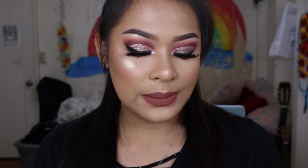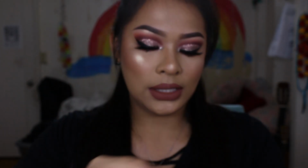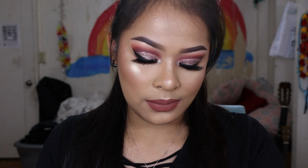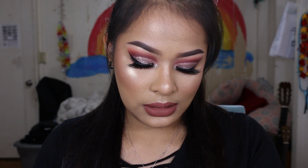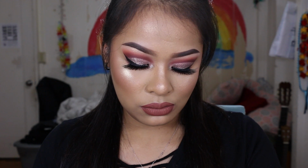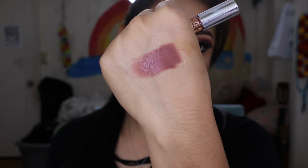So after, I use the liquid lipstick from Anastasia in the shade Hudson. This mini one right here. And I put it on top of it and then just blend everything together to get the nice nude pink color. So it looks something like that. So that's pretty much what I had on my lips.